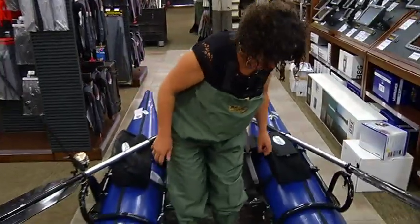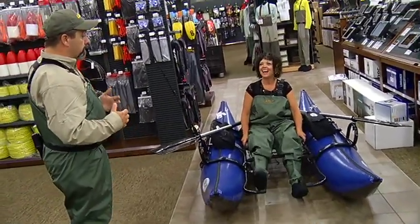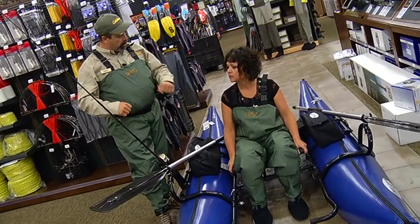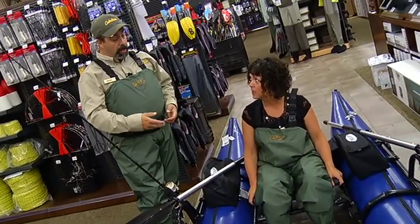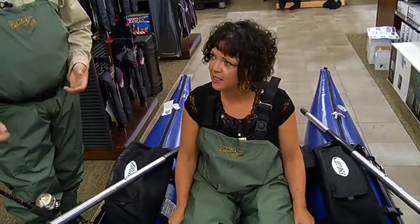So basically what you're going to do, have a seat in. Okay, pretend I'm in the water. So now you've got a couple of different options with this one. You can either paddle it, like if you're in a river, you can paddle and control yourself, or if you're in a lake, you can put some flippers on, like diving flippers, and you can propel yourself that way. I like the flipper idea. Yeah, I think that's pretty cool.